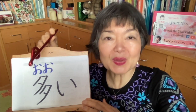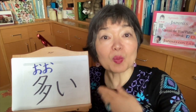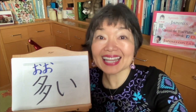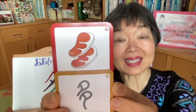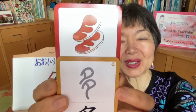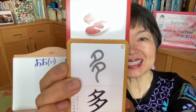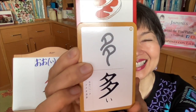And also we can use it in the comparative sentence because oi is more quantity than... here are some meat. Well, not only one. Oh, there are 2 pieces of meat. 2 slices. Oh, so quite a lot. So this is a lot.